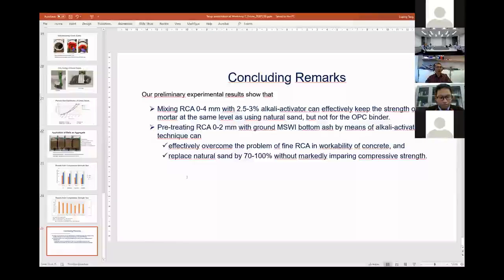From the current study, we found that pre-treating the recycled aggregates less than 2 millimeter with ground municipal solid waste incineration bottom ashes by means of alkali activation technique can effectively overcome the problem of fine recycled aggregates in workability of concrete, and at the same time replace the natural sands by 70 to 100% without markedly impairing compressive strength. So this is my conclusion.